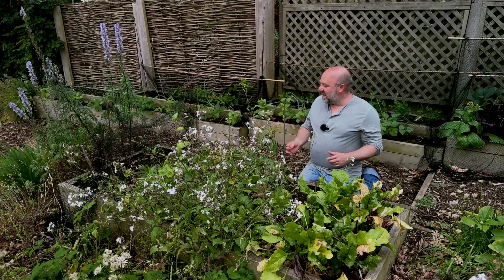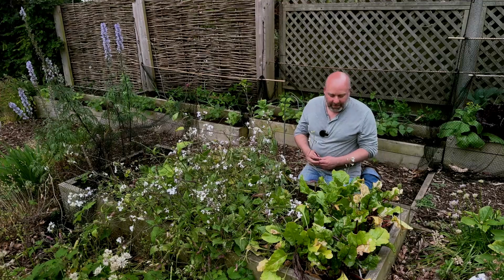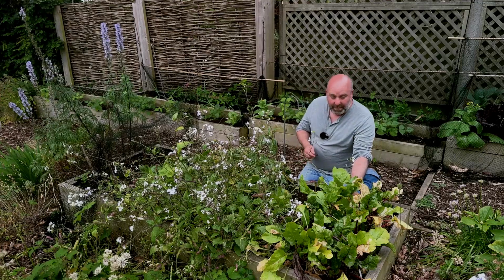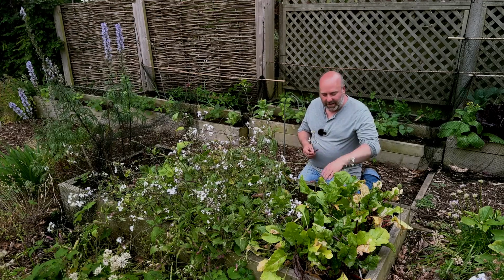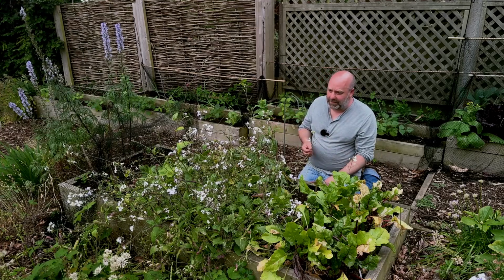And then we come to this bed. Now the bolt hardy beetroot, that's starting to bulb up quite nicely now. And it's possibly going to be maybe 2 or 3 weeks before we start harvesting some of that. We'll see how that goes, and maybe a month. But yeah, some nice sized ones coming up on those. I haven't yet done these rat-tailed radishes.